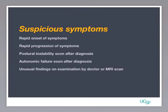If the symptoms come on very quickly, if you're normal in July and you have a little bit of tremor in August and you get diagnosed in September and you can't walk by December, that's a very rapid onset and progression of symptoms, and that's probably something else and not Parkinson's disease. Certain symptoms, if you get them early on, like memory troubles or instability with being able to stand upright, if you get those early in the course of your Parkinson's, it may be something atypical. And again, anything that's unusual that we see either by examining you as a patient or by looking at your MRI scan.